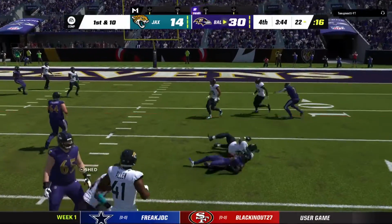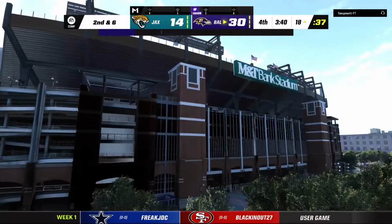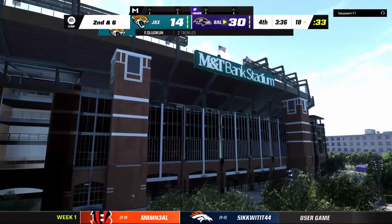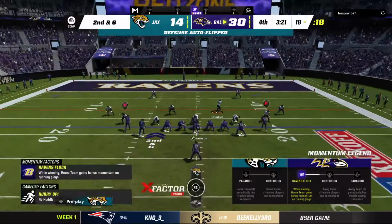They'll try and run some clock here as they keep it on the ground. And he'll take this ahead for about 4. 2nd down coming up. Able to stay in bounds, so the clock keeps rolling. And this defense right now backed up in the red zone. Another touchdown, it's over. They've got to stand tall quickly.